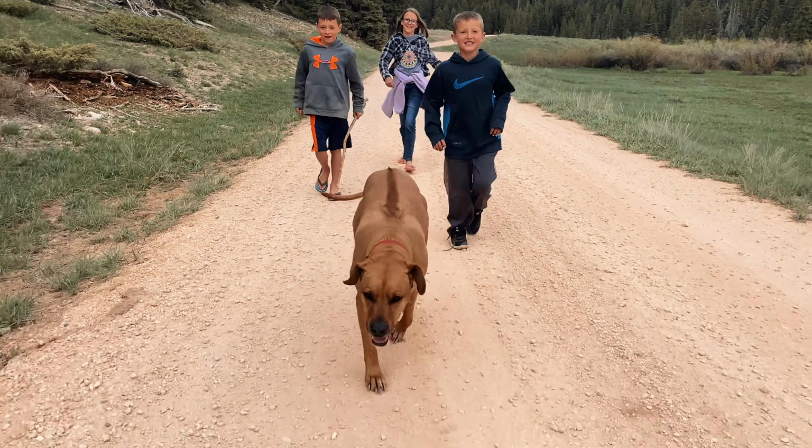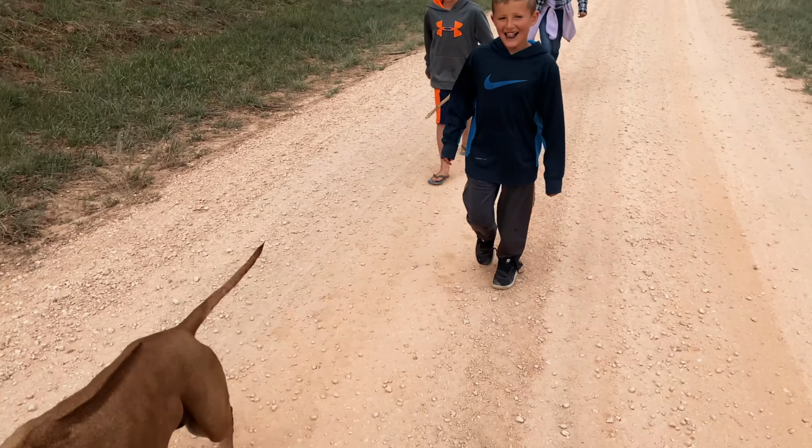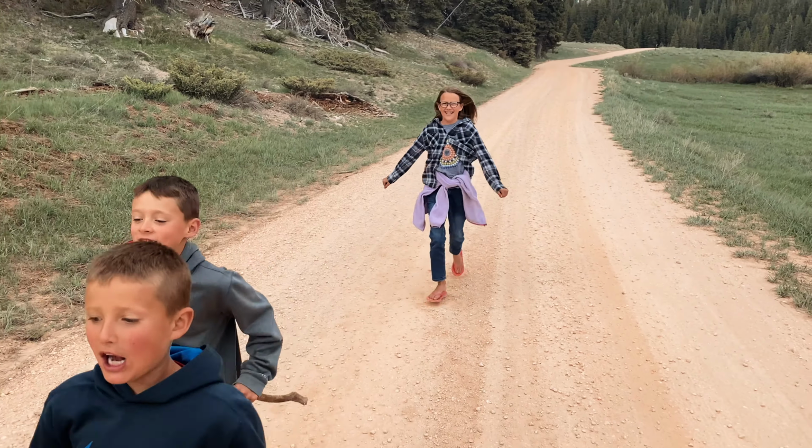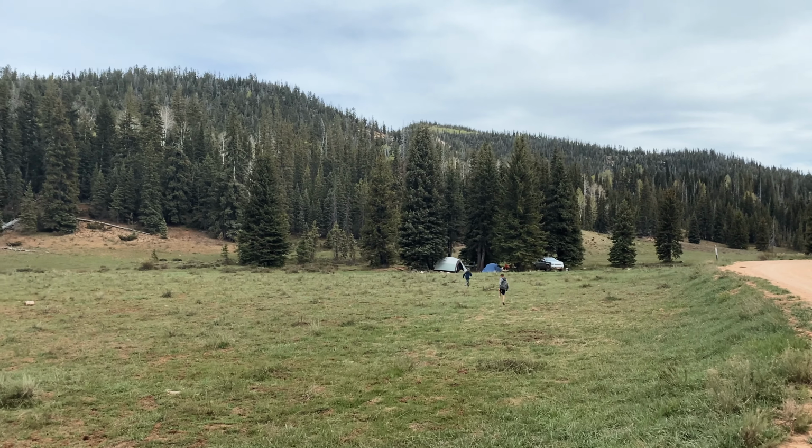Right next to camp, there were some fish in the stream, so the kids had to try their luck at fishing. They've never done it before, and they didn't have any gear, but that wasn't going to stop them from trying with sunflower seeds as bait on some leftover string from the bracelets.